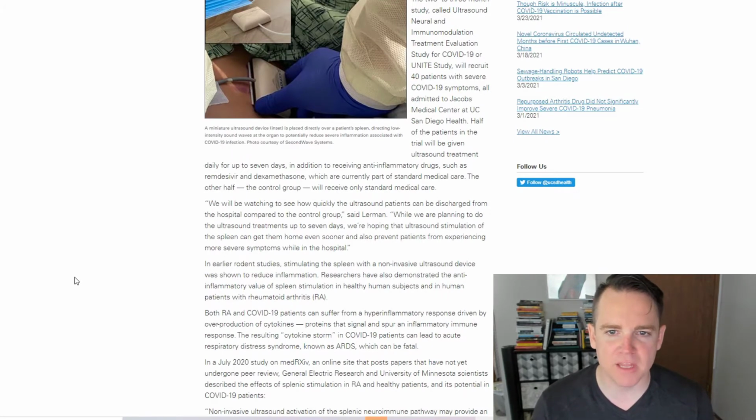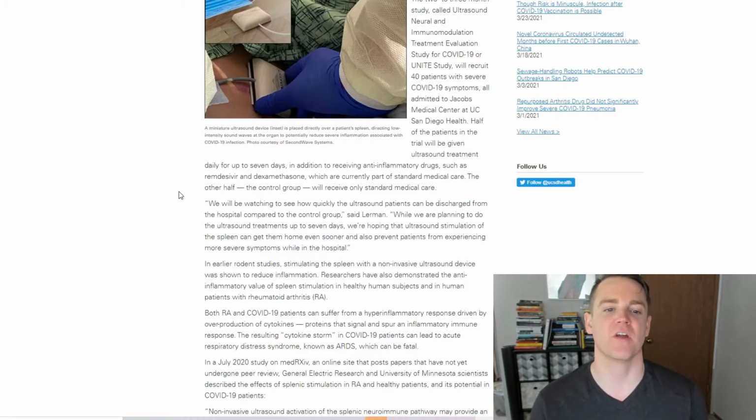So here's how the protocol works basically. I believe it's 40 patients, all with severe COVID-19 symptoms. Half the patients will be given ultrasound for 7 days on a daily basis, in addition to receiving anti-inflammatory drugs such as remdesivir and dexamethasone, which are currently part of standard medical care. The other half, the control group, will only receive standard medical care.